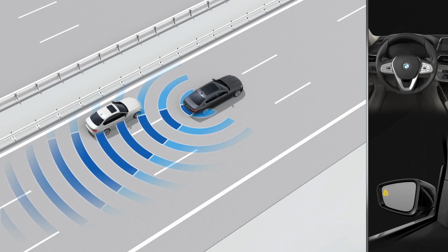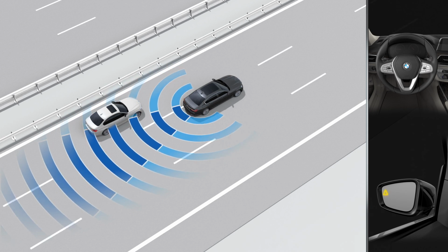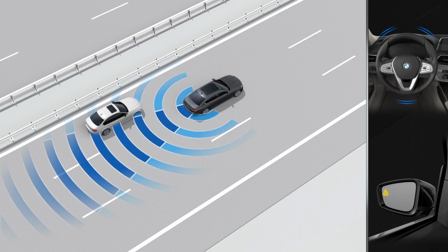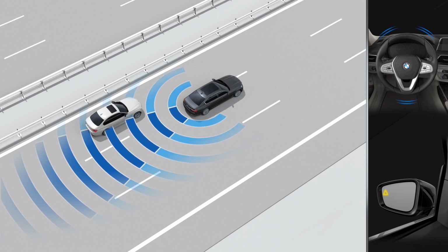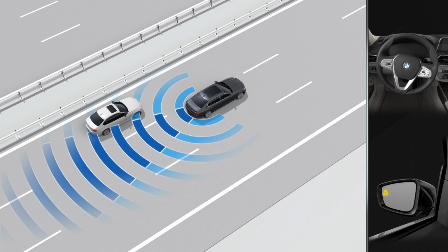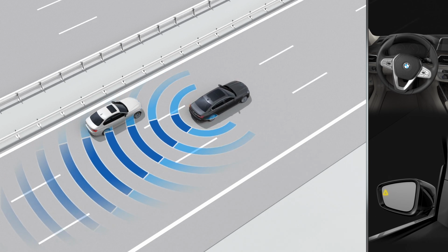The warning symbol on the outside mirror will begin to flash, and the steering wheel will vibrate. You will thereby be intuitively supported to abort the lane change and prevent a possible collision.